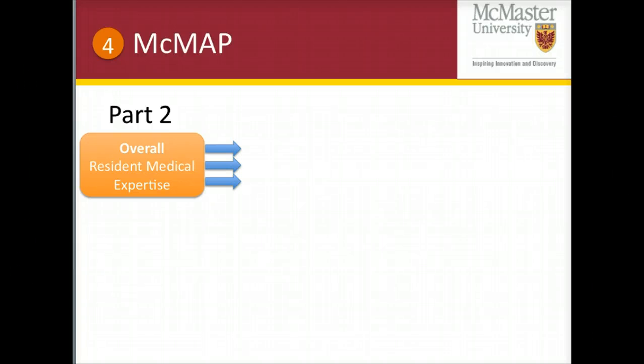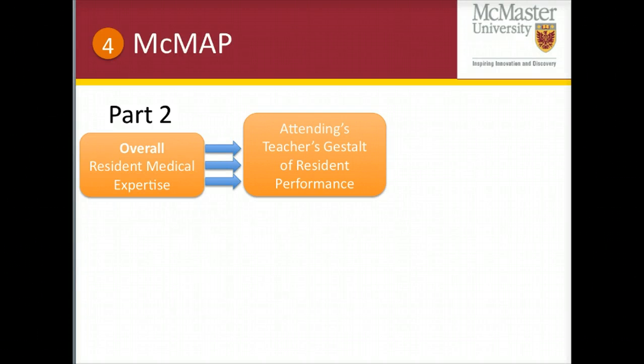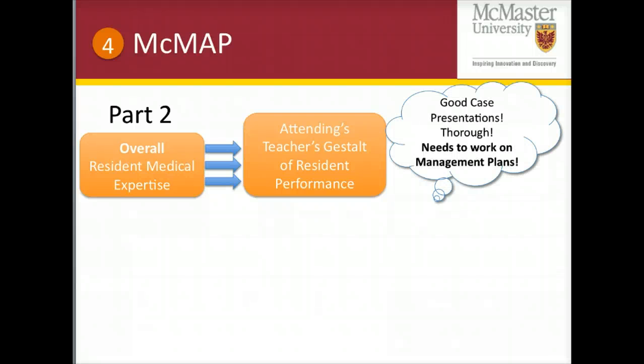So the other part is, based on some more tight criterion standards, we're also going to ask you that at the end of the day, give us a general sense of, based on today, how is the resident performing as an emergency medicine resident? And it's not a global thing, but we will actually give you specific criteria for a PGY 1, for a PGY 2, etc.